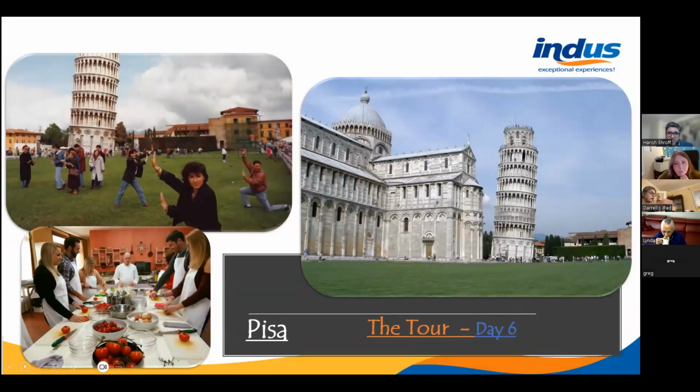On day number 6, this is part of our tour, which is included. We will go to the Leaning Tower of Pisa. I tried to put this picture in to make it light: on the left-hand side, you can see everybody holding up the Pisa Tower, and thanks to them the tower is not falling. But yes, this is one of the iconic places where people go to take this kind of picture.